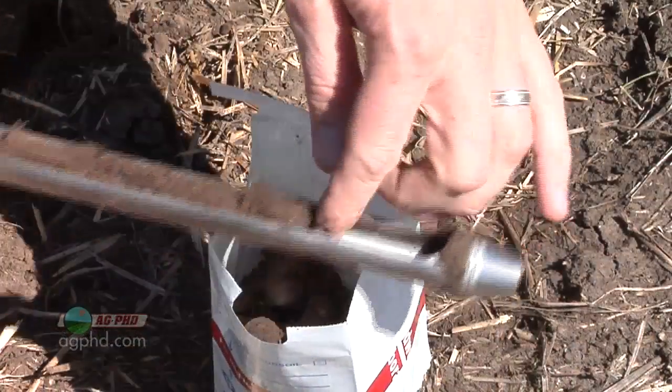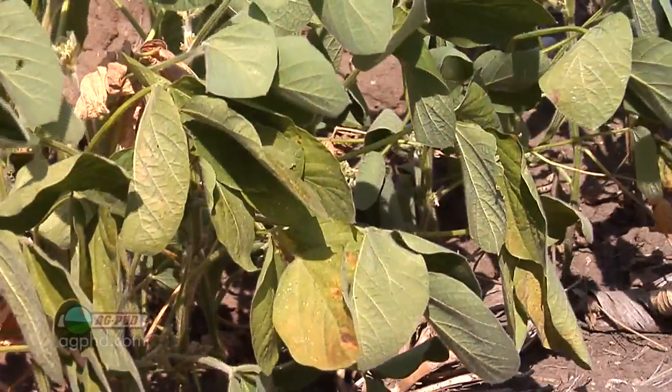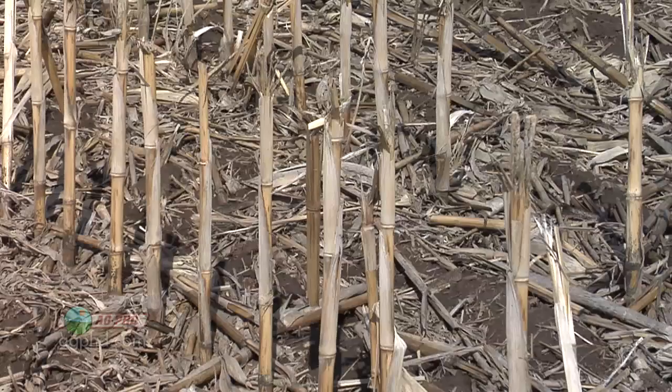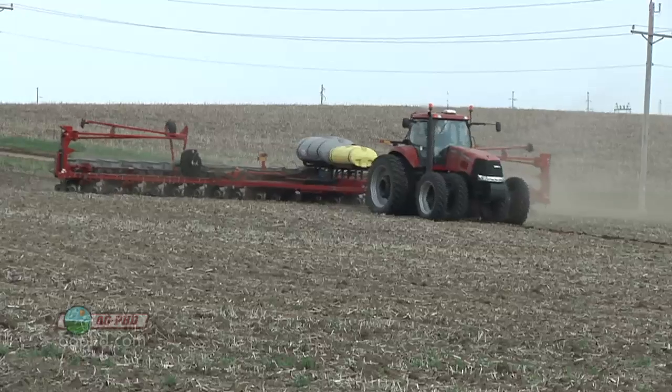Well, you're not going to find this with your soil test that you're using for plant nutrients, but you have to be thinking about herbicide carryover going into next year because it was a dry year this season. We're going to talk about some of the factors when it comes to herbicide breakdown and whether or not you should be concerned going into next year.